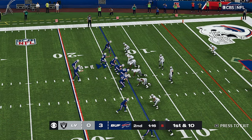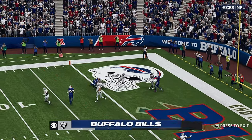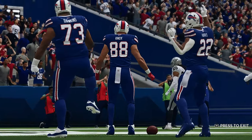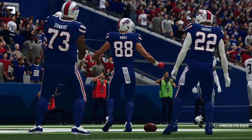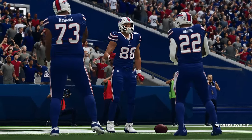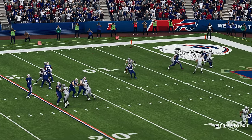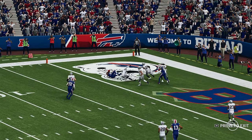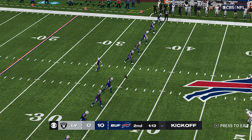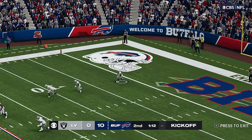Now as they come up on first and 10, throwing now is Allen, and he's got his tight end Knox for a Bills touchdown. A great effort there, his first touchdown of the new season. And the Bills are able to stretch out their lead. Yeah, he is a reliable target. They like to get him involved, and they got him involved there for the score. And they should, he's a very good player. Remember, they can use him in certain positions. 10-0, just a 4-play drive that time, and it ends in a Buffalo touchdown.